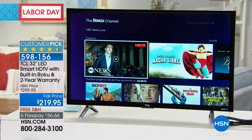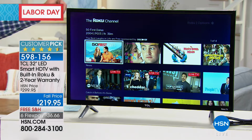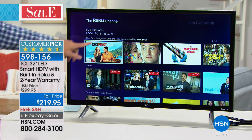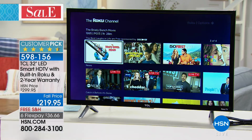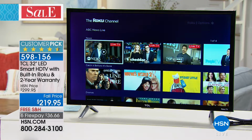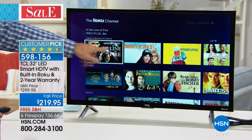We could watch ABC News, all your sports, all of your news. If there's certain categories, the best laughs in life are free. All of these, 17 Again, 50 First Dates, Fools Rush In, are all free to watch. Old movies, new movies. This tells you, catch it before it's gone.